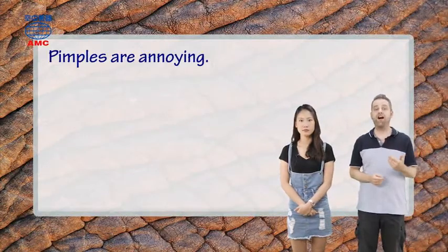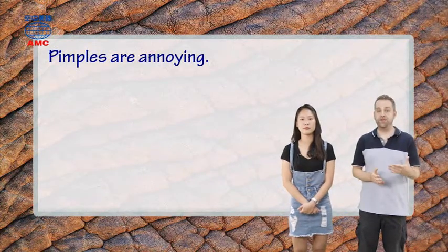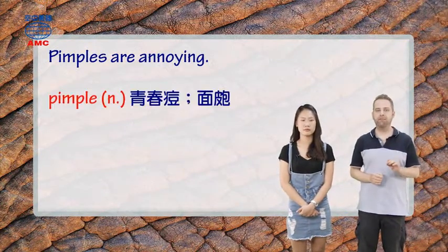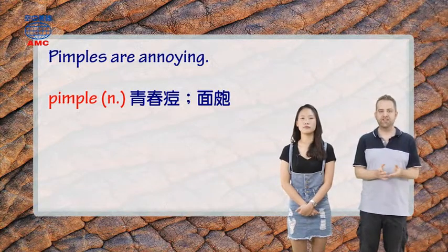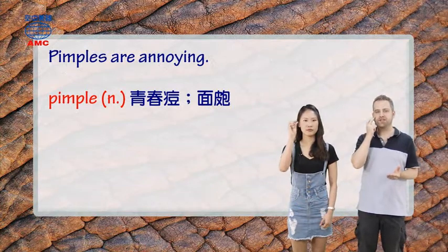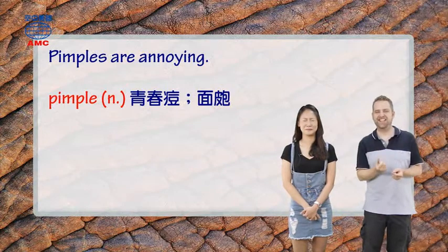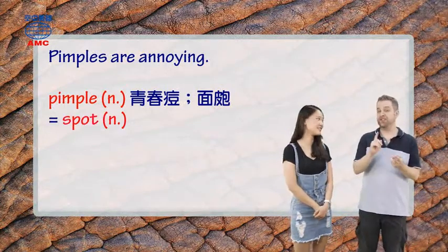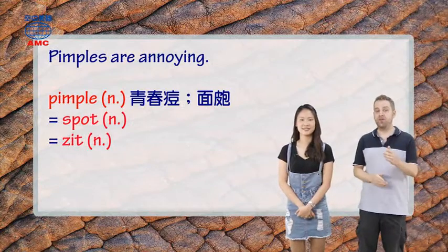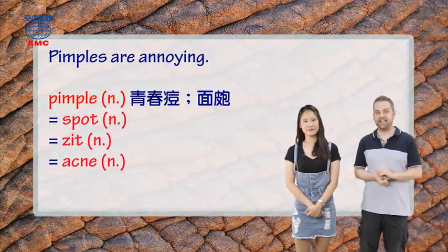So the article begins by saying pimples are annoying. They absolutely are. True. So we've used the word pimple, P-I-M-P-L-E, a little bit already. Let's explain it more. A pimple is a hard spot on your skin. It's often red and it often has white stuff inside it, which is kind of gross. We also say spot or zit, Z-I-T, and we can even use the medical word acne, A-C-N-E.